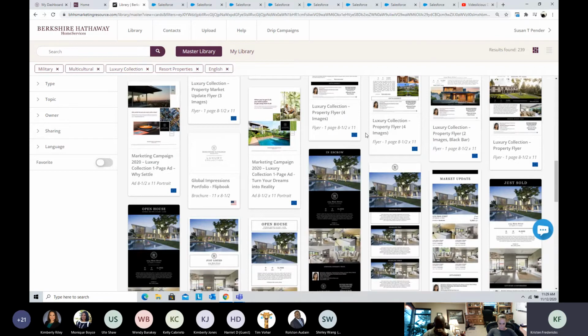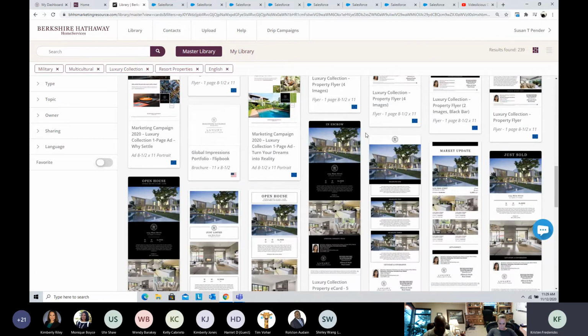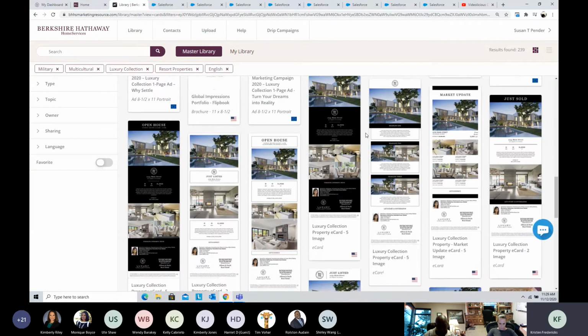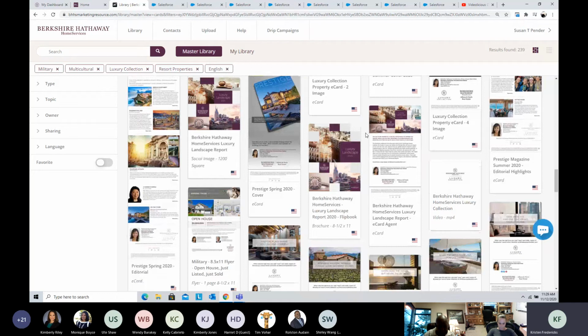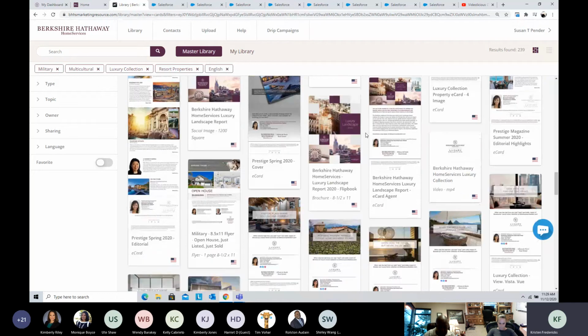So some of this can become a social post. Some of this can become a newsletter. You can market yourself to other agents using the just listed. And it goes on and on. So we talk about some of our luxury. Here's a great one, the luxury landscape for 2020.